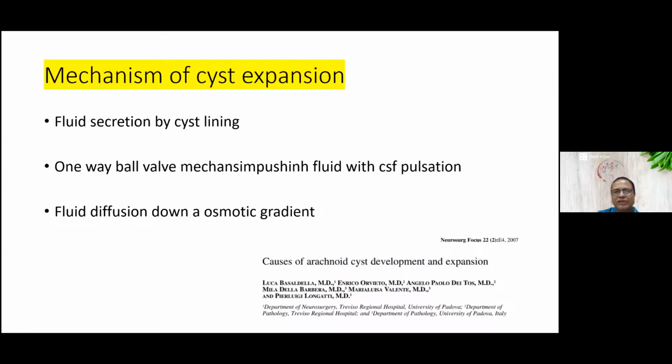Now, why do the cysts increase in size? They may increase because of fluid secretion by the cyst wall. These are all theories, they are not confirmed. Or there can be a one-way valve mechanism around the basilar artery, where with CSF pulsation there is entry into the cavity. Or there can be a diffusion gradient between the fluid of the cyst cavity and the CSF. This diffusion can also increase the size.